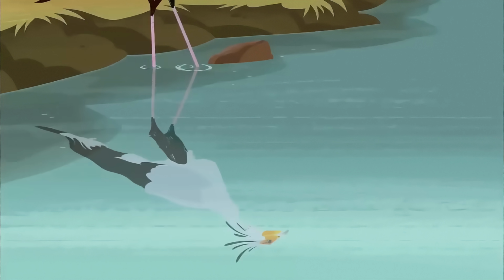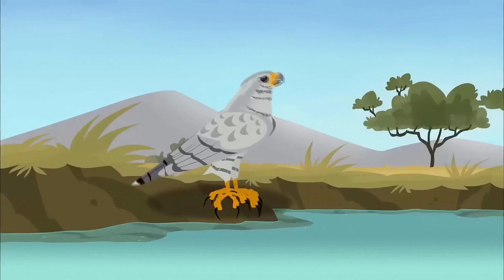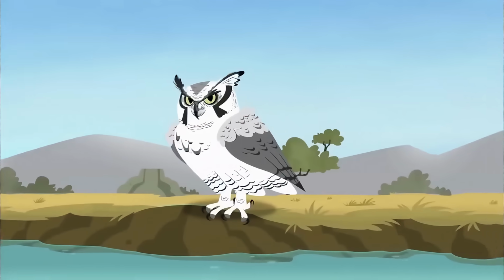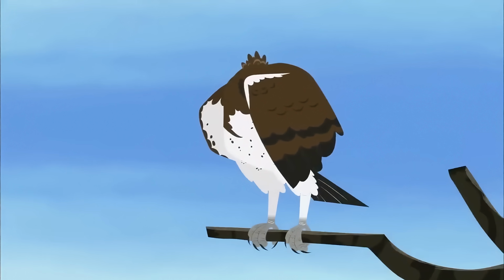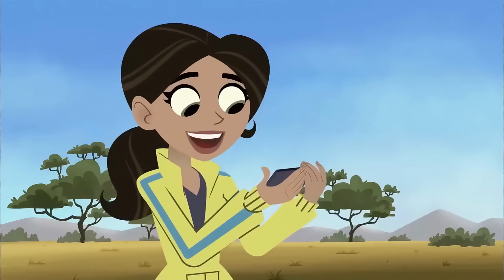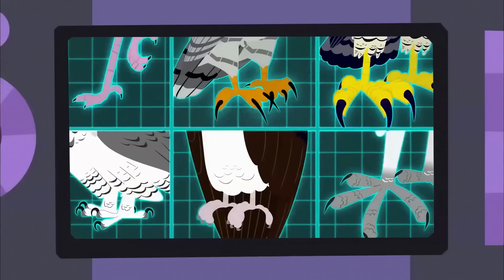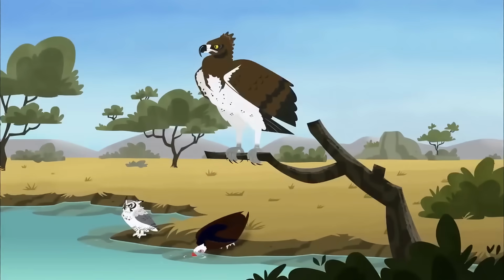Well, check this out. Our hunter bird has led us right to a few more. A chanting goshawk. Peregrine falcon. A spotted eagle owl. A white-headed vulture. And a martial eagle. Let's confirm they're all raptors. Curved, sharp bills? Check. Eyes on front of head for hunting? Check. Talons? Check. Well, when the raptors round themselves up for a drink at a water hole, a raptor roundup is a breeze.